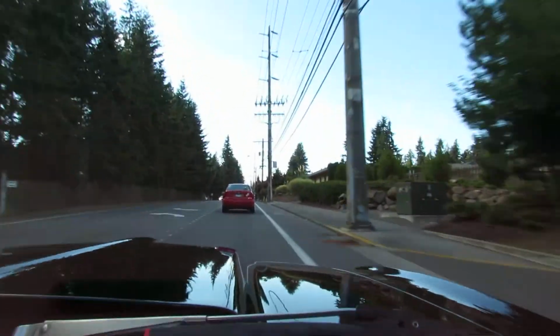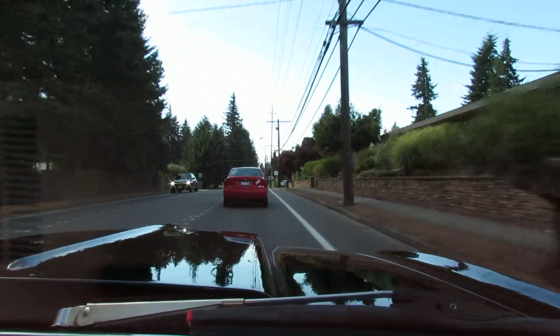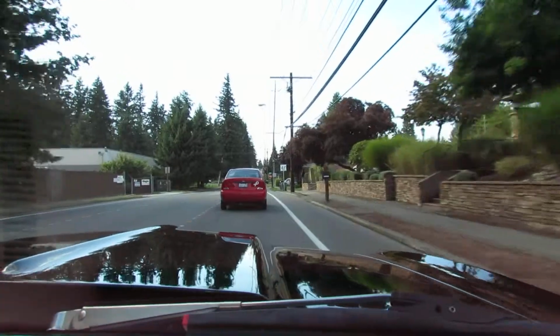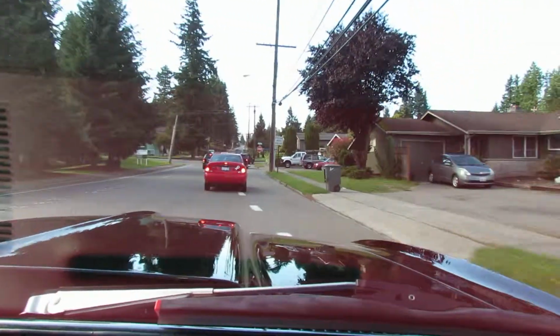Other thing I like about this car is it's got some nice high threes in the gears. I want to say it might even have 308s in the rear, because this is definitely a highway friendly car.